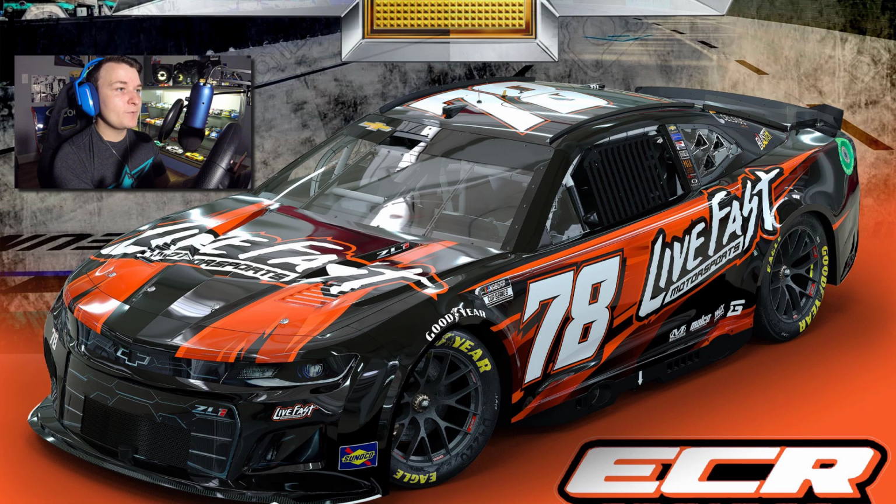I talked earlier about the beautiful Fast Motorsports cars. Here's another one for BJ McLeod. They're going to have an ECR partnership. This car is going to look great on track. Obviously, this one is unsponsored, but it is a beauty, man. I mean, they need to give their guy a raise who's designing these paint schemes. He's doing such a great job. This car is looking so good.